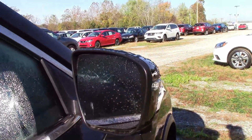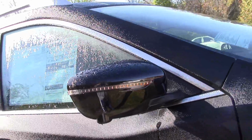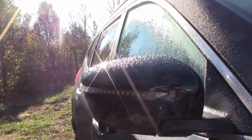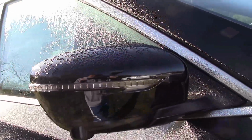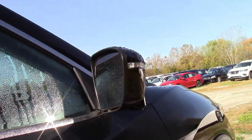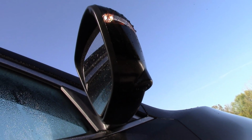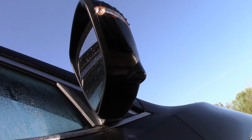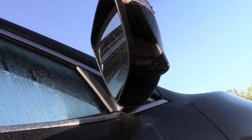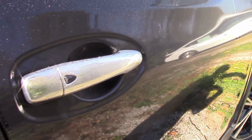The mirrors are body colored and power adjusting on all models. They are also heated on SV and up. This camera is one of the ones used for the around view monitoring system, which I will demo later in the video. The door handles are chrome on SV and up, but this accent down here is only on the SL.